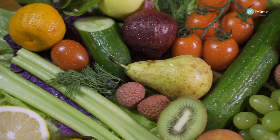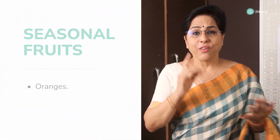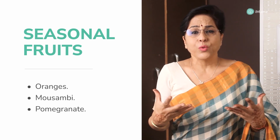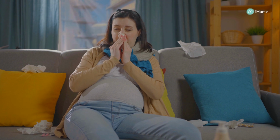So fruits and vegetables are widely available in the local markets, and according to the seasons, you can have them. Things like oranges, mousamis, pomegranate are actually brimming with vitamin C and antioxidants, and they boost your immunity and keep the infection away. The chill in the air will bring cold, cough and flu-like symptoms, and these can be prevented by simply having these fruits.